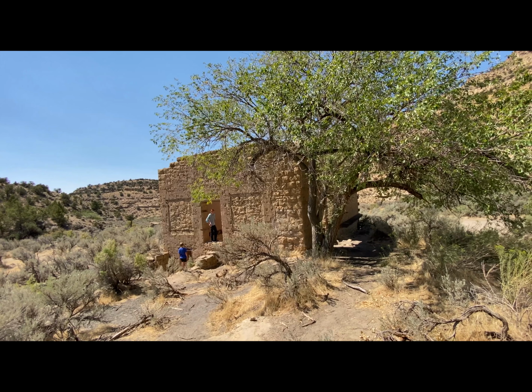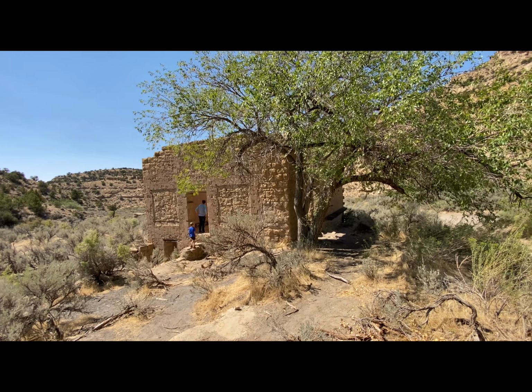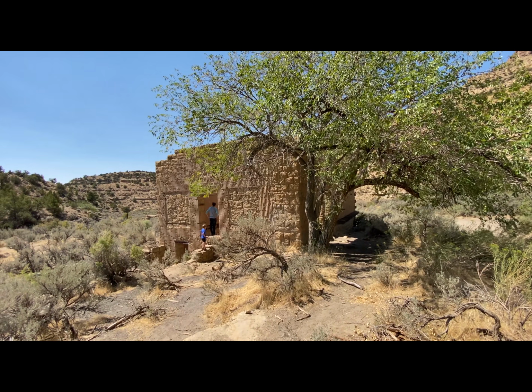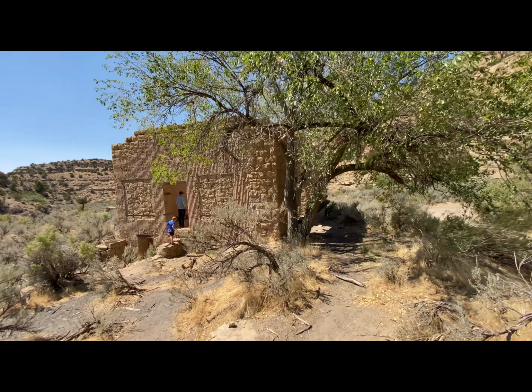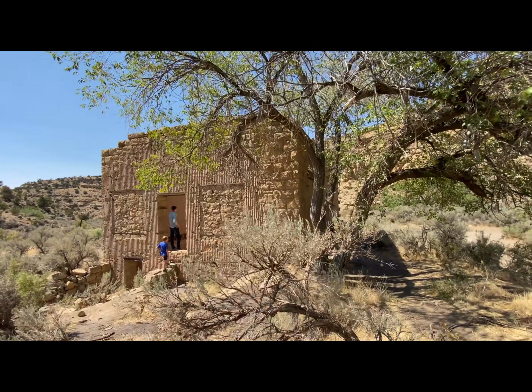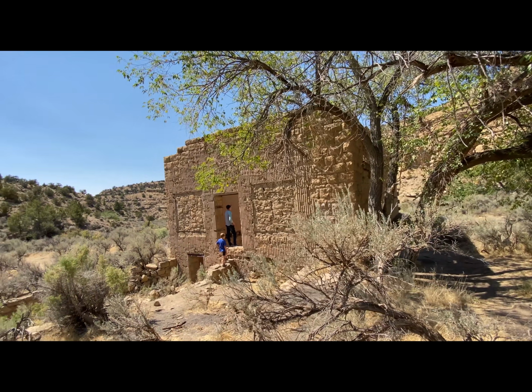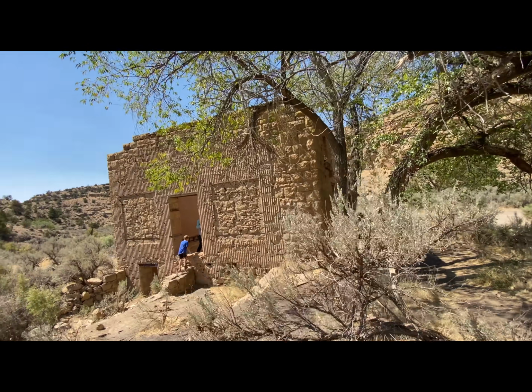Sego Canyon. I don't know what the name of this town was. I don't know if that's the name of it or if it's just Sego. But this is pretty much the most impressive building left. I really wish we knew what it was. This annoys me when I don't know what things were for.